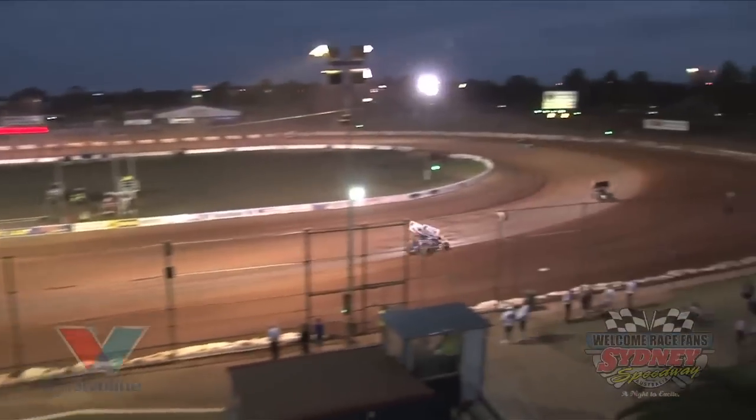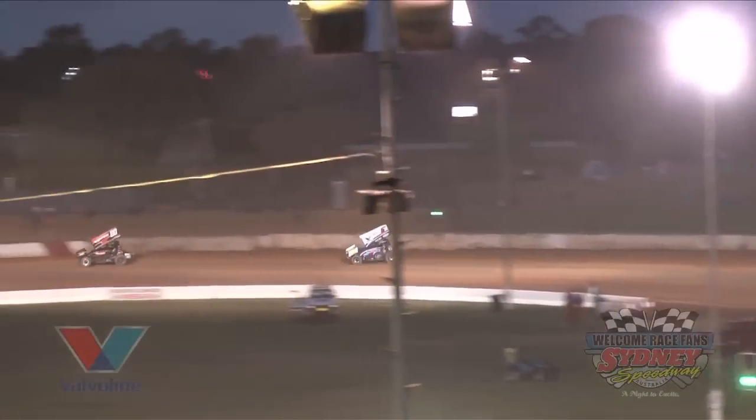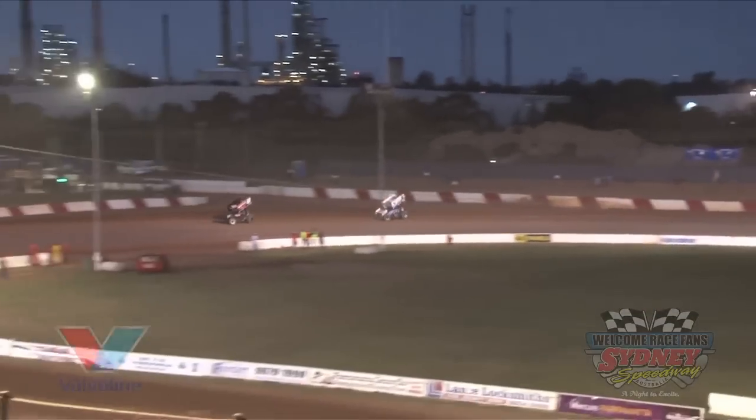5th. Atkinson now working the slower traffic, trying to put Bruce White a lap down. White drifts a little high, Atkinson stays down on the low side of the racetrack this time by White. Lights flashing, one lap to go at Sydney Speedway.